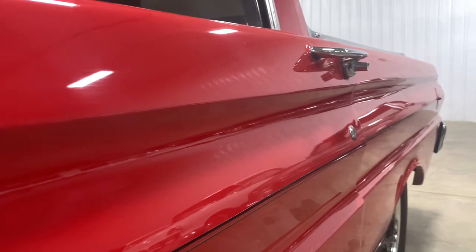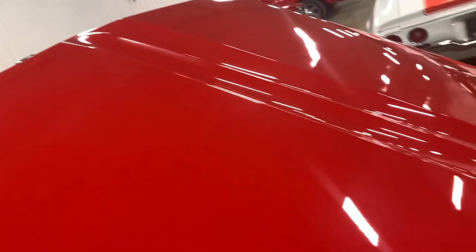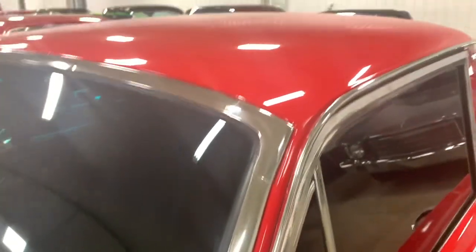Very nice vehicle. You can see how nice the paint is on it all the way around. We got some bright LED lights in here too, so if there's anything wrong, you can see it right away. It's a super nice car. All that trim is in very good shape.